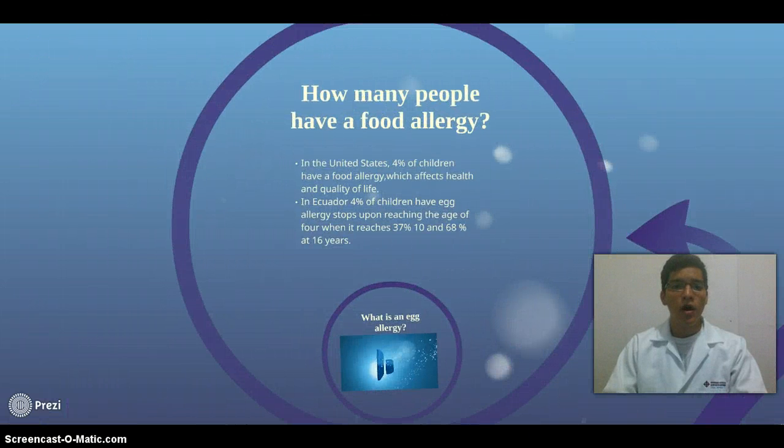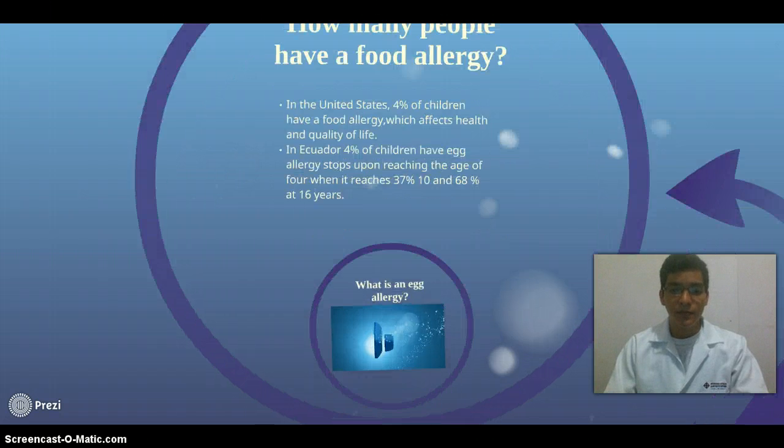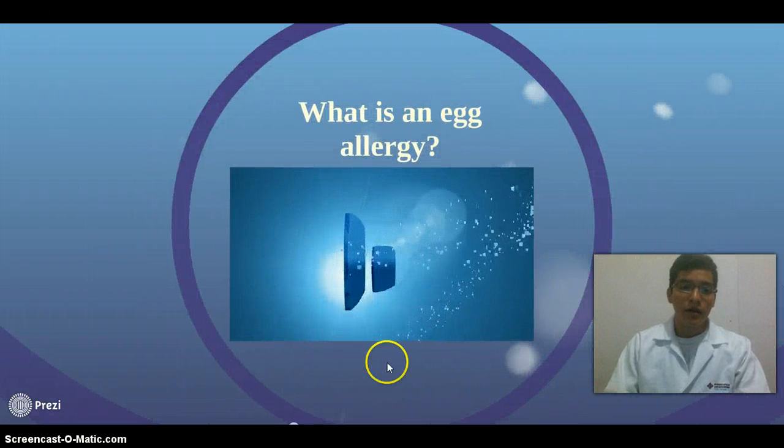How many people have a food allergy? In the United States, 4 of 10 have a food allergy which affects health and quality of life. In accord, 4 children have each allergy stop upon reaching the age of 16 years. What is an allergy?